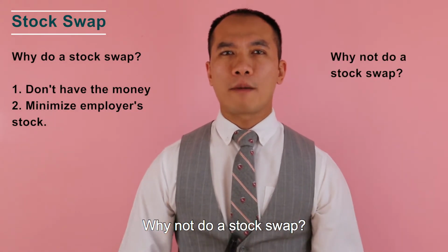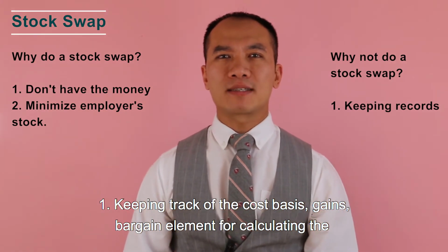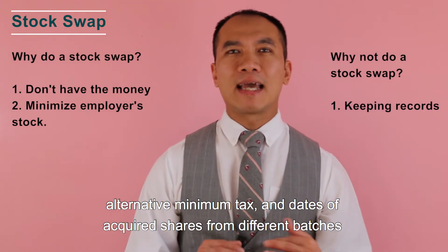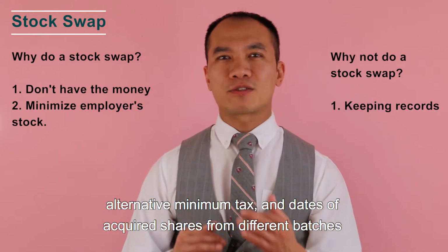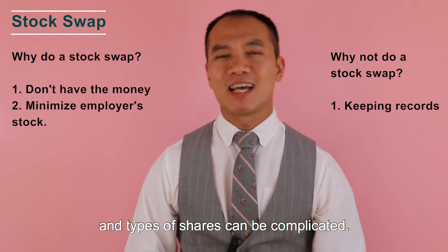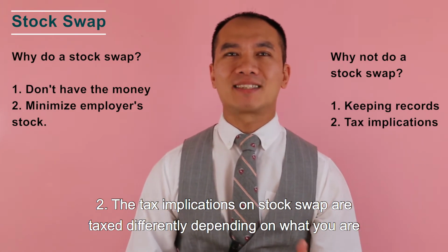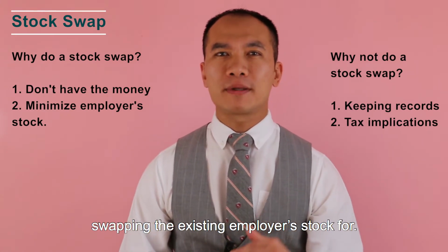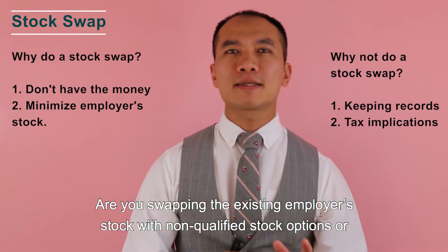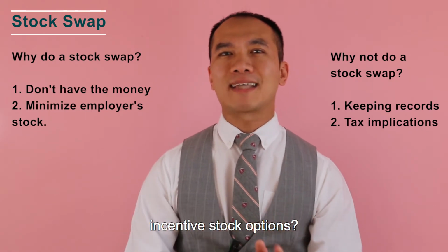Why not do a stock swap? 1. Keeping track of the cost basis, gains, bargain element for calculating the alternative minimum tax, and the dates of acquired shares from different batches and types of shares can be complicated. 2. The tax implications of stock swaps are taxed differently depending on what you are swapping the existing employer stocks for. Are you swapping the existing employer stocks with non-qualified stock options or incentive stock options?